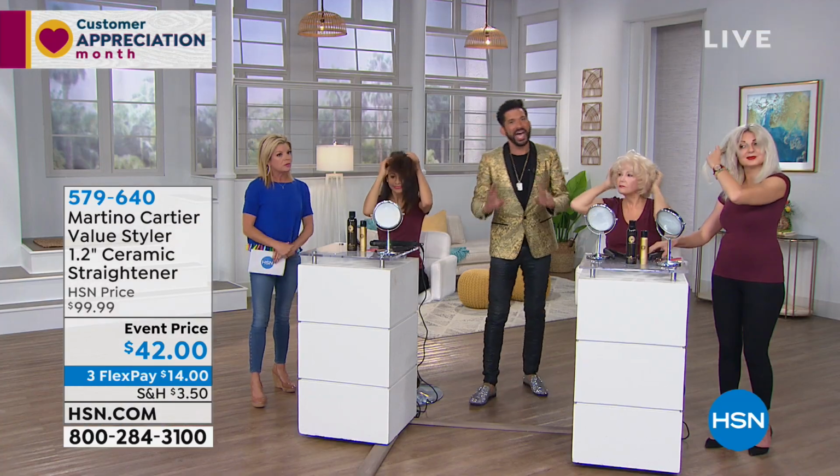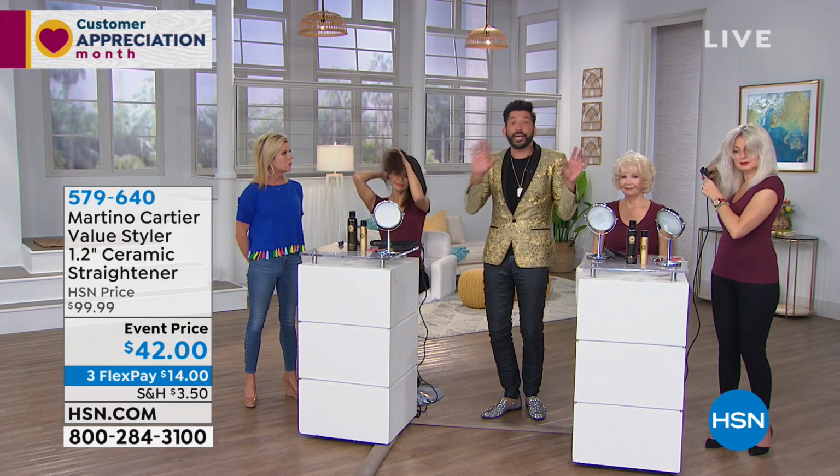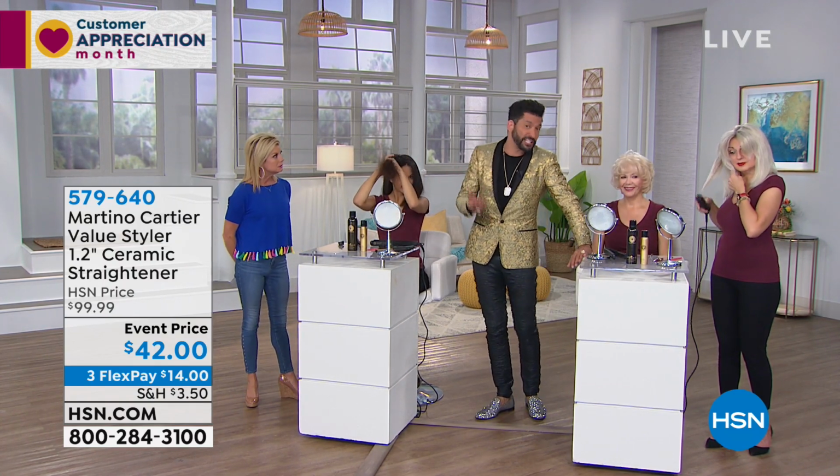Listen, you wouldn't know, but I can tell you that all of my models here today have washed and air dried their hair. No product, no secret camera tricks. In fact, if you go on my Facebook or Instagram, you're going to see a live feed I did showing what they looked like in the green room. So this is their air dried hair earlier today, 10 minutes ago. When you're done watching this, go on my Facebook and Instagram, you'll see it.